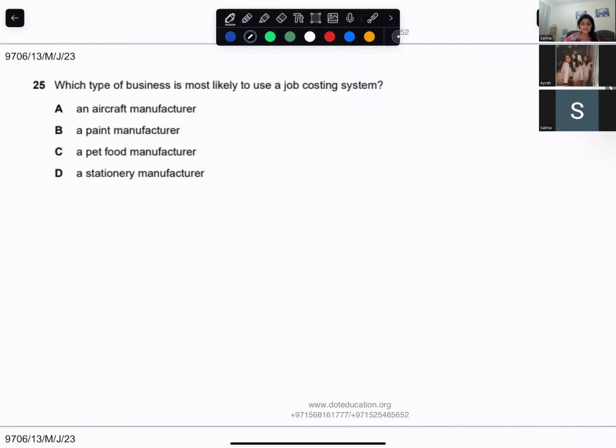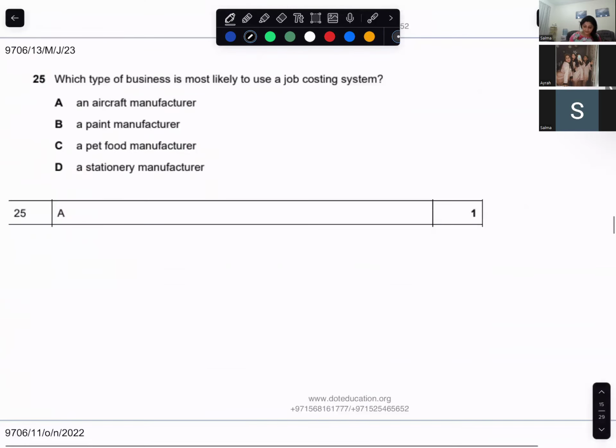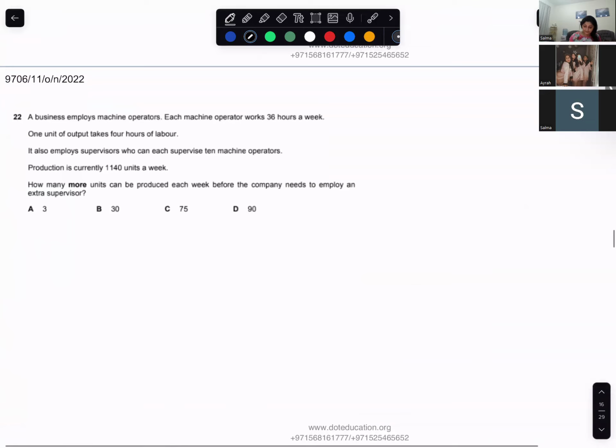Which type of business is going to use job costing? Paint will be batch. Pet food will also be batch. Stationery will have lots of pens, erasers. This is also going to be batch. Aircraft is something which is not produced in bulk, it depends on the order. So it will be aircraft.